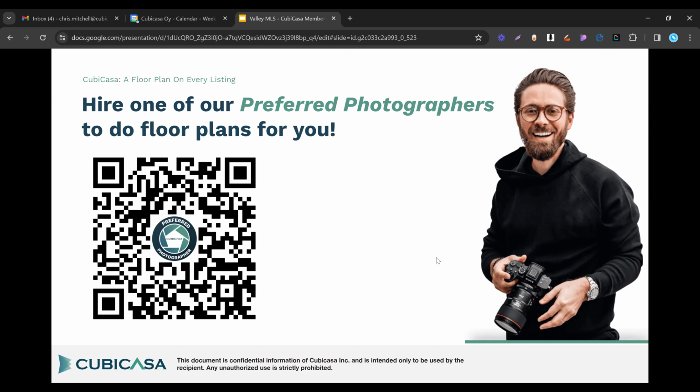That's a quick and easy way for you to get a done-for-you floor plan if you don't want to do it yourself, or if you want to take your real estate media to a whole other level and do more than just cell phone photos and a CubiCasa floor plan. They provide a lot of other great photography services. Now, we don't endorse any of those services or guarantee quality on anything they do, but professional real estate photographers are known for being able to provide higher quality media than you would typically get from a cell phone.